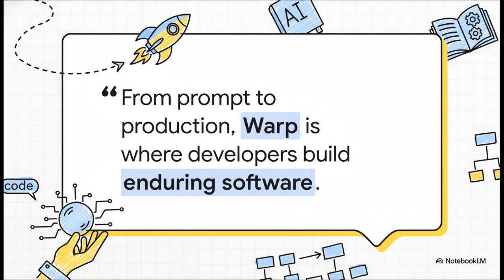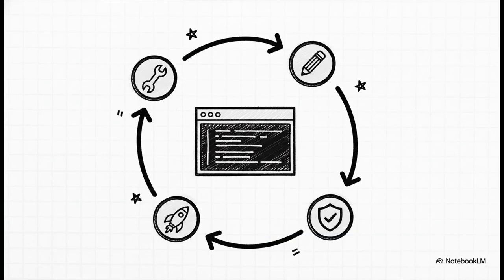They say, "From prompt to production, Warp is where developers build enduring software." Their whole philosophy is that the entire development lifecycle should happen in one place. By building these powerful agents right into the terminal, they empower you to write, test, deploy, and maintain software all from a single application. It unifies the whole workflow. This is for the developer who absolutely hates context switching.